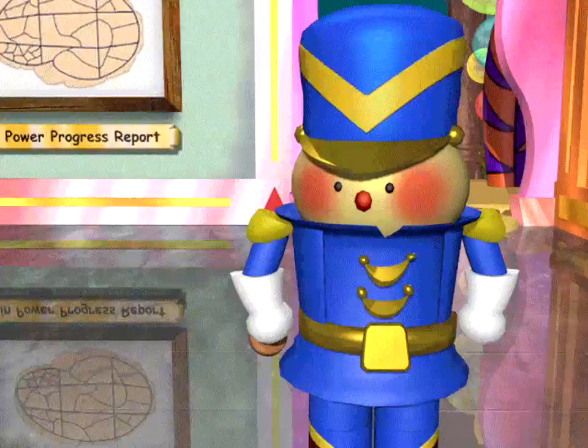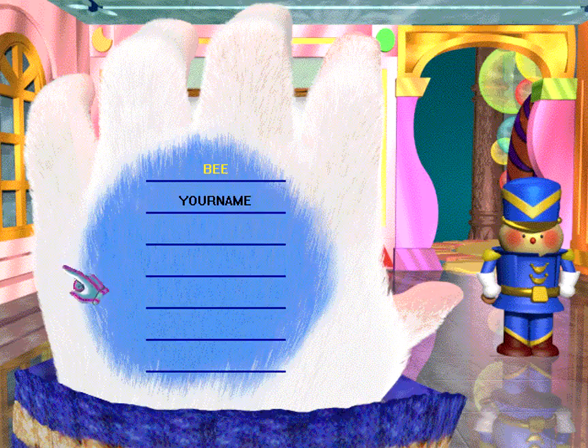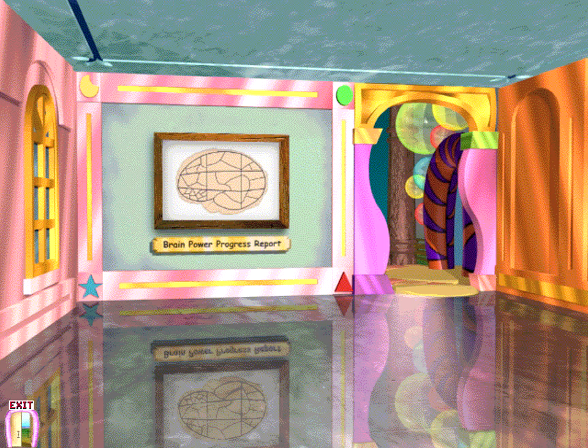Click on your name, if you can find it, or click the paintbrush, if you want to type in your name now. Type each letter of your name, then click the paintbrush. Thanks for coming. Have fun playing the games. And guess what? You can even learn to fly in Numberland using our magic cap. During the games, remember to click this little doorway anytime you want to leave.